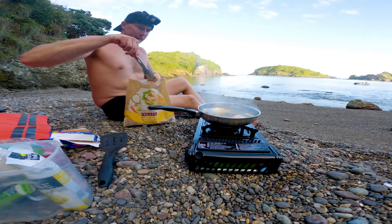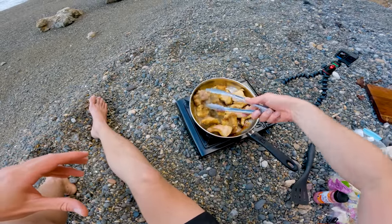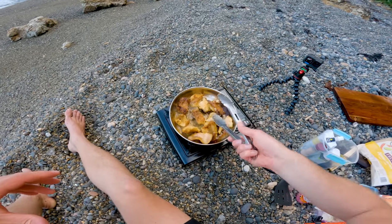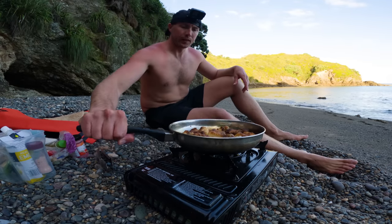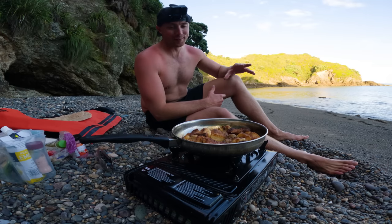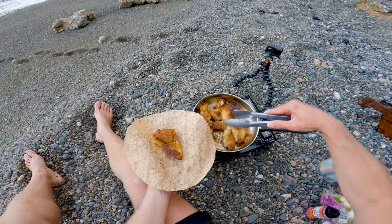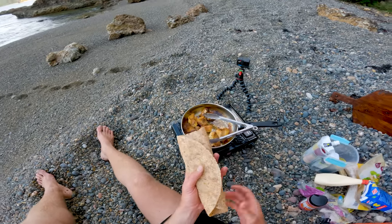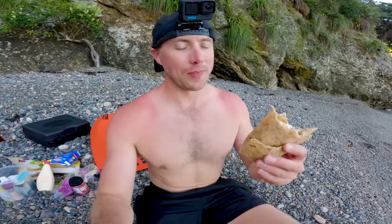Oh yes, how good does that look, man? Oh my goodness. All right, I think we're good. Turn that off. I wish you guys could smell that, man. It is so good. Yes, I'm going 8 out of 10. That is so good. It's like the easiest way you can cook it too.